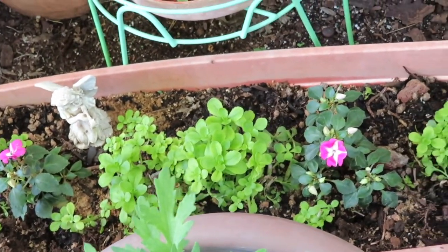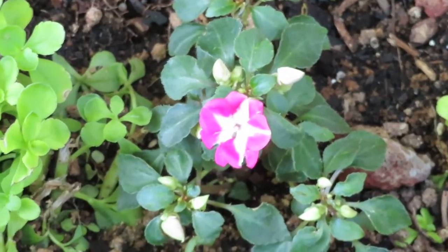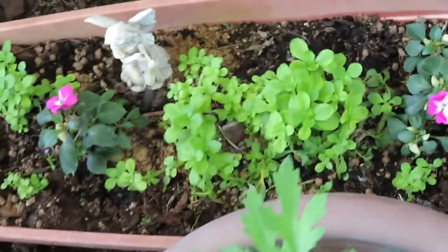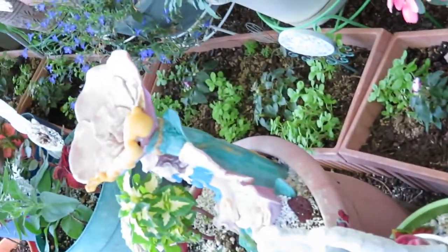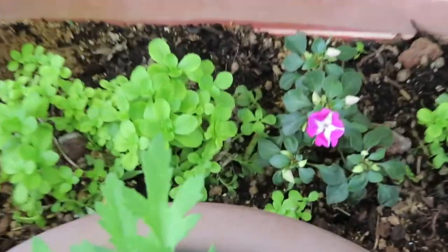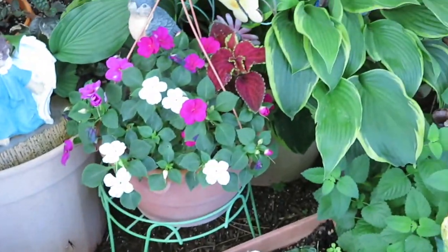They came back, so I decided to put some little impatiens in there with them, and we're going to see how that will work, which it will do really pretty, I'm sure, if the snails will leave them alone, so they'll get a chance to. But that was another thing that I did, was put those impatiens in with that sedum. All of that front of that.